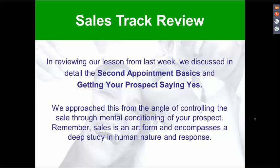You know, we approach this idea of getting people to say yes by getting them to say yes with you, by bringing up information that they already agree with, that they've already given you, and that puts them in a more affable or malleable position for you to be able to work with these people. Remember, sales is an art form and encompasses a deep study in human nature and response. We have to gear our minds and gear our concepts and ideas towards the idea of what it is that we are truly trying to accomplish.